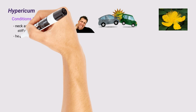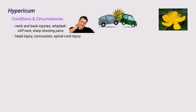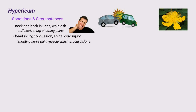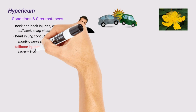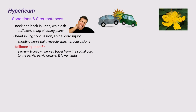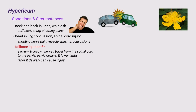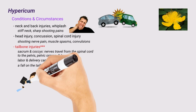Likewise, Hypericum is a remedy for head injuries, concussions, and spinal cord injuries. Common symptoms include shooting nerve pains, muscle spasms, and even convulsions. And Hypericum is almost a specific for tailbone injuries. The sacrum and coccyx are transition points where nerves travel from the spinal cord to the pelvis, pelvic organs, and lower limbs. The passage of an infant through the birth canal during labor and delivery not infrequently causes injury to the tailbone. And a bad fall on the tailbone can produce debilitatingly violent pains.